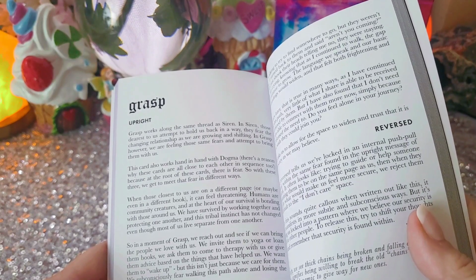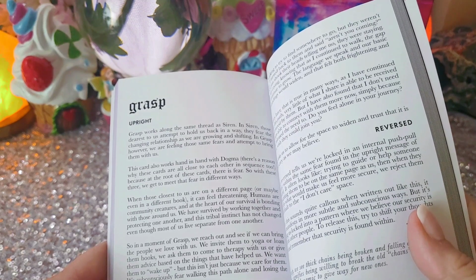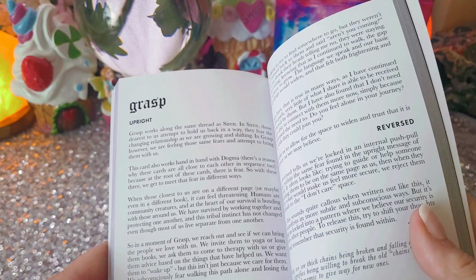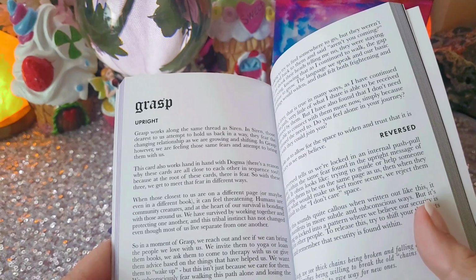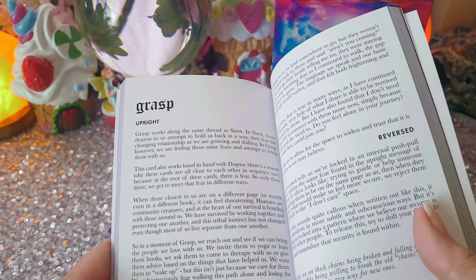So in the moment of grasp, we reach out and see if we can bring the people we love with us. We invite them to yoga or loan them books. We ask them to come to therapy with us or give them advice based on things that have helped us. We want them to wake up, but this isn't just because we care for them. We subconsciously fear walking this path alone and losing the relationships closest to us.